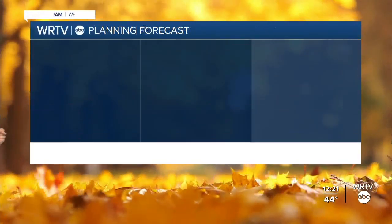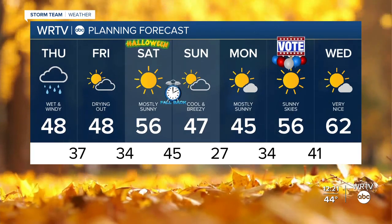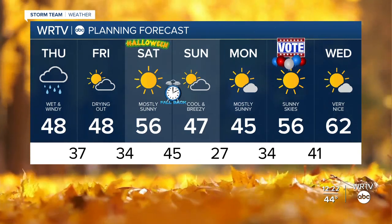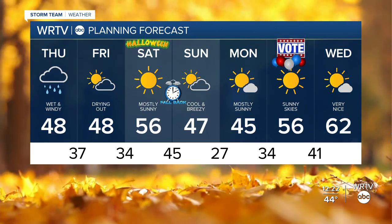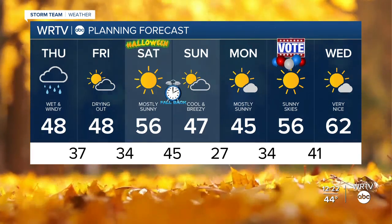And as we look ahead to the weekend, Saturday's not a bad day, 56 degrees with mostly sunny skies. Turn the clocks back 1 hour Saturday into Sunday. Sunday's cool and breezy with a high of 47 degrees. Monday morning, 27 is the low temperature, a hard freeze across the area. Only a high of 45 on Monday. Election day, good news is if you are in line to vote, the sun will be shining and temperatures eventually climbing into the mid-50s. All right, Todd, thanks so much.